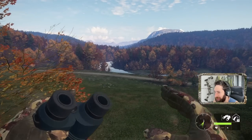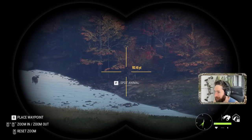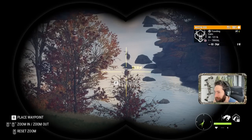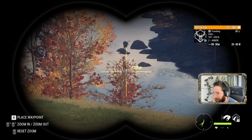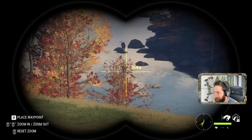All right, we just got into our stand, and here we go, coming in. We got a white-tailed doe about 180 yards out. Another white-tailed doe right there. There, oh my god, there's our buck. There is our buck, 240 yards coming in, followed by a really good buck as well. We got basically two 200-plus white-tails coming right towards us.